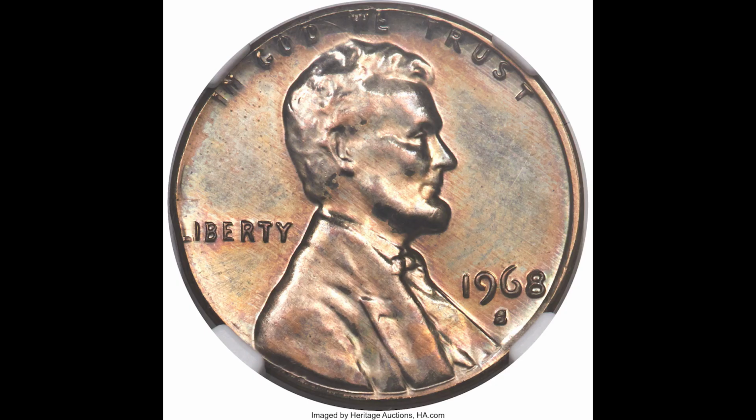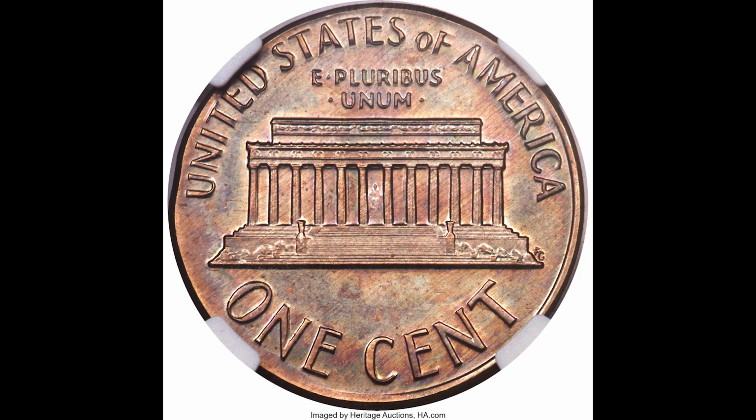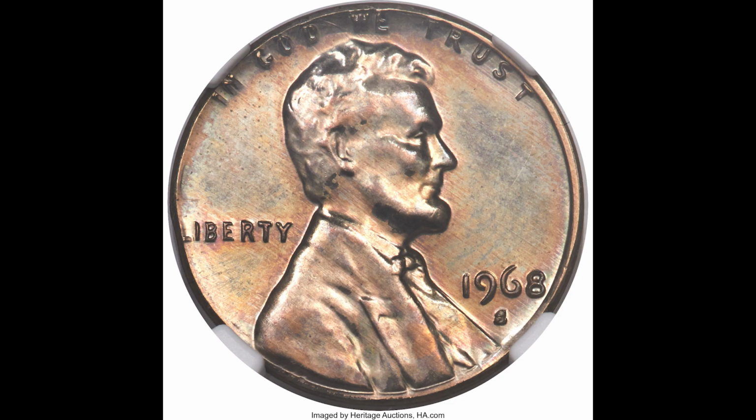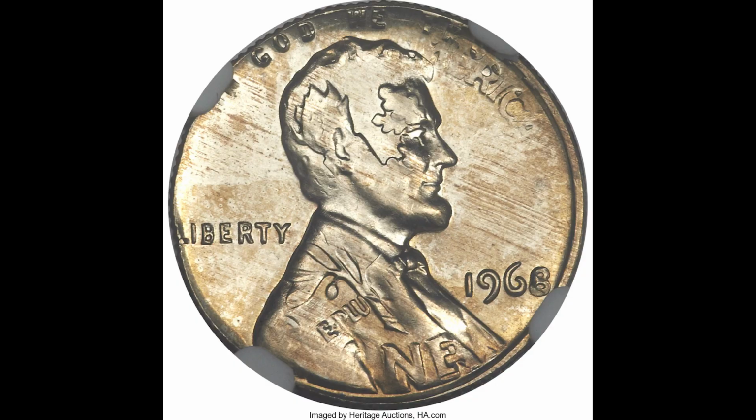Here we have the same coin, but this one is struck on a clad dime planchet. This one graded by NGC a proof-like 65. Now this Lincoln cent shouldn't be struck on this type of planchet. You can see it's a bit smaller. Where there's Liberty, it's cut off a little bit, and In God We Trust, it's a bit tight up there. So if you have any 1968 penny that looks like it's struck on a dime planchet, it's gonna bring in a lot of money. This one sold for $2,600.